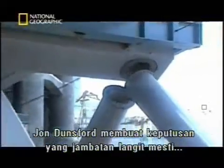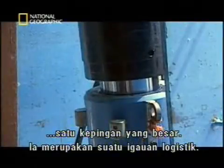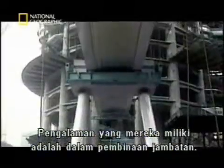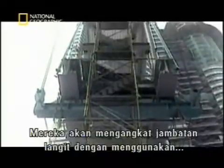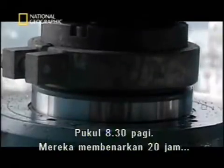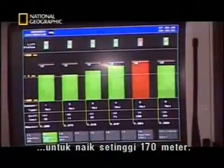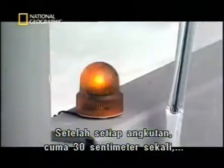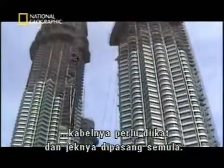John Dunsford decided the Sky Bridge should be assembled on the ground and lifted into place in one gigantic piece. It was a logistical nightmare. The closest anyone had ever come before was in bridge construction, so the Tower 2 team borrowed bridge building techniques. They were going to lift the Sky Bridge using 16 hydraulic jacks. It's 8:30 in the morning. They've allowed themselves 20 hours to get up 170 meters. It was a painfully slow process and one fraught with danger. After each lift, just 30 centimeters at a time, the cables had to be tied off and the jacks reset.